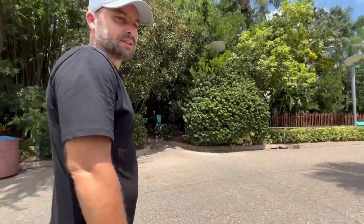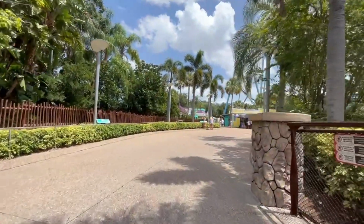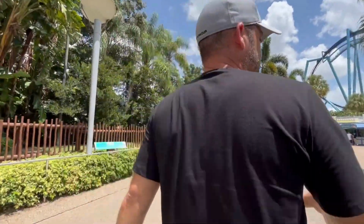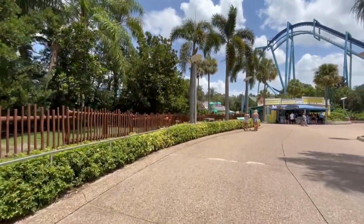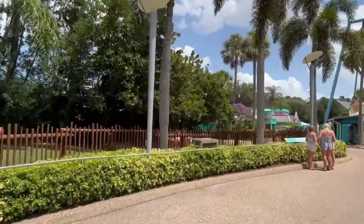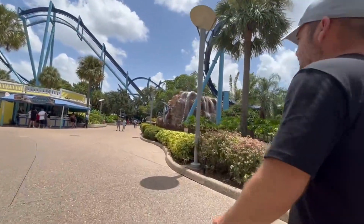If you're one of these people who likes to queue for the front of rides, there's really no value in doing it on that ride, because every seat pretty much has a front of the queue ride position. You're horizontal, you're basically flying, and it doesn't make any difference which row you're in, you get the same view.